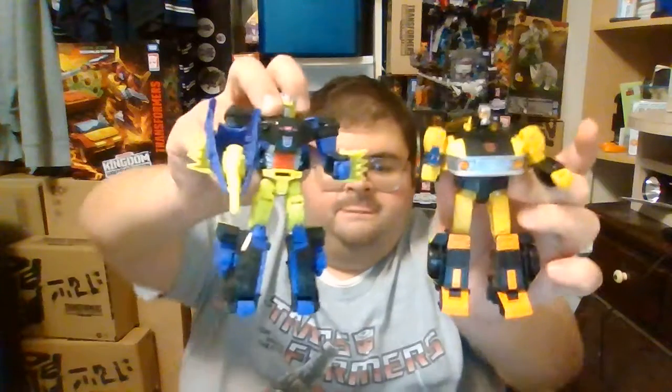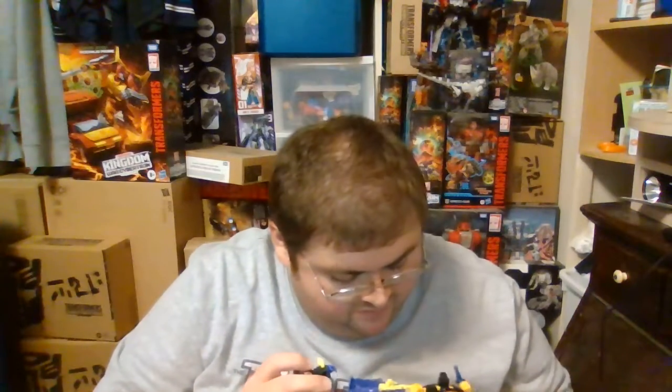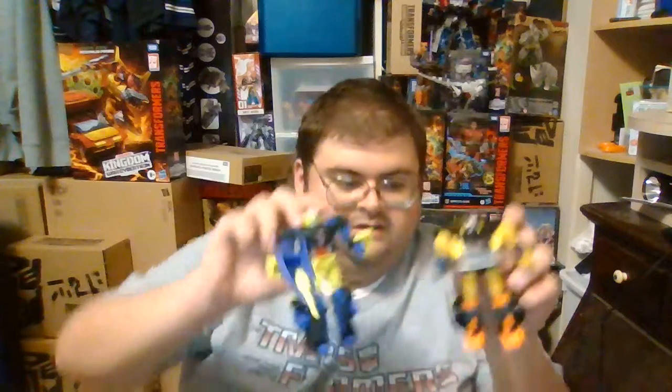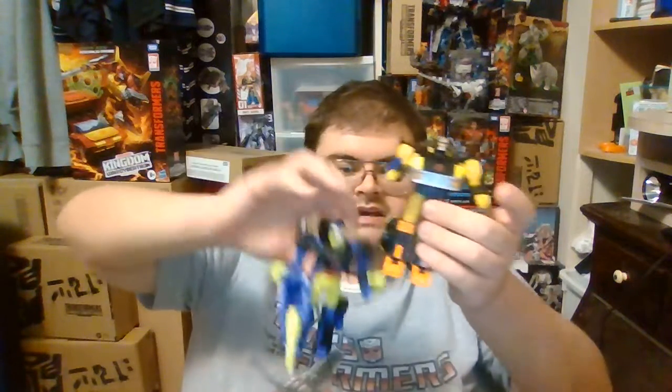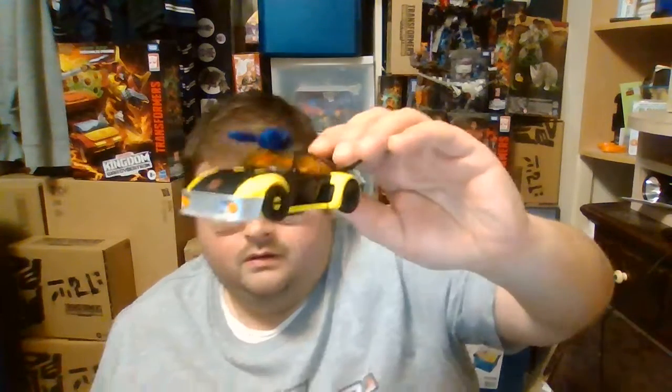Both of these figures use the very bright, vibrant neon yellow plastic. Croc's shade of yellow is slightly brighter than Jackpot's. But yeah, I really hope we get more Action Masters that actually now possess vehicle mode in future lines. Alright, so the video's gone on longer than I wanted it to, so I will quickly get Jackpot transformed and we will take a close look at his vehicle mode and wrap up the review.